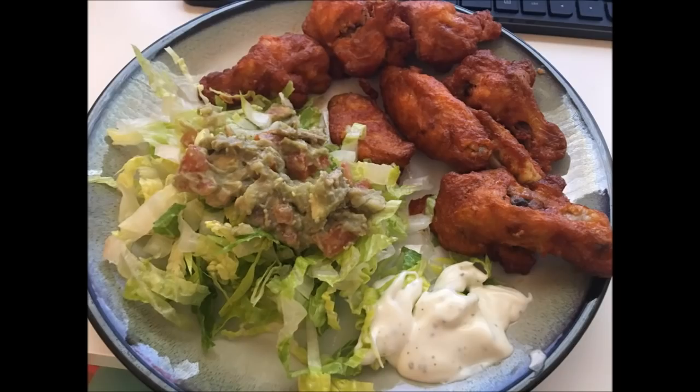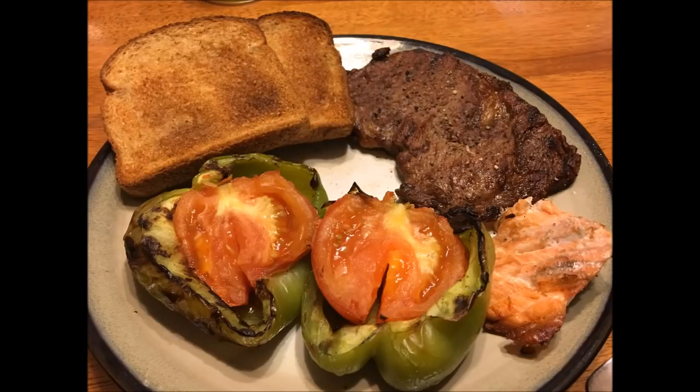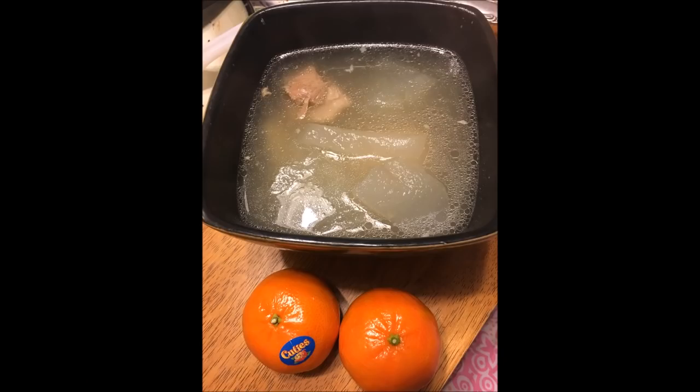Now, here are some ideas for lunch and dinners. Most of the time, I would just eat a lot of buffalo wings because that worked really well and it made me feel like I was still eating some restaurant food. Avocados are fat, so you can eat that too. And then I would do some pork chop with salad, a lot of salad, as you can see. And then some steak and fish, and then just grill some vegetables, and then have some toast.